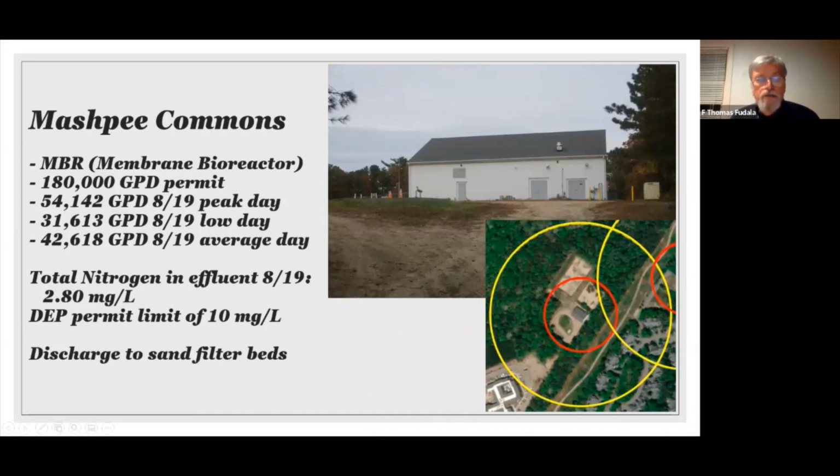And they discharge to sand filter beds, which are these beds behind the plant here. And you can sort of see it, but their sludge holding tank is here. And this is actually like a little fire hydrant. That's what the trucks that come once a month or so take the sludge away, hook up to directly. So there's no opening of a big hatch and all the stench comes out. It's a direct connection. And so no smells.